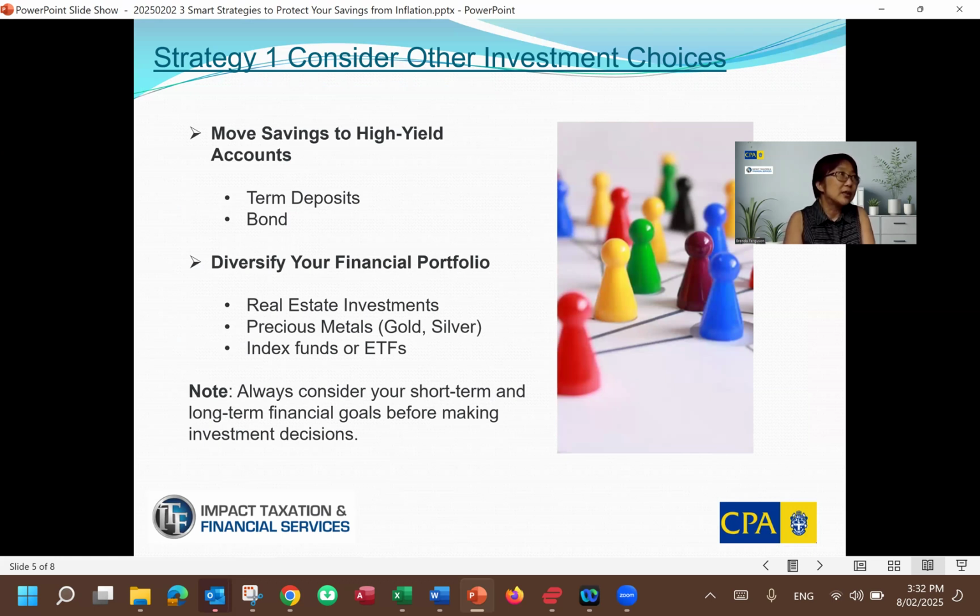Strategy number one, consider other investment choices. For example, moving savings to high yield accounts such as term deposits or bonds, and also consider diversifying your financial portfolio. Consider real estate investments or precious metals, gold or silver, index funds or ETFs.